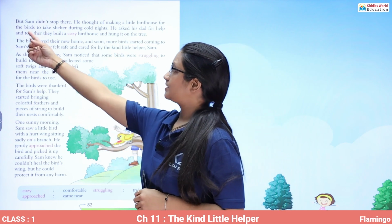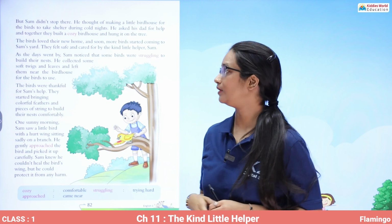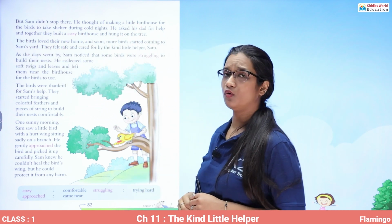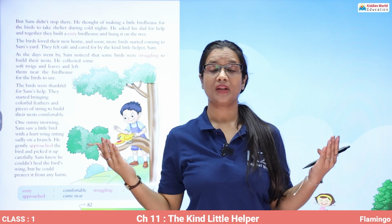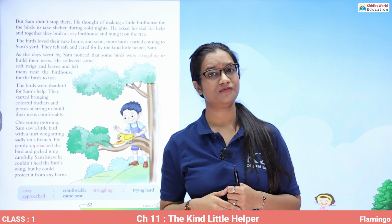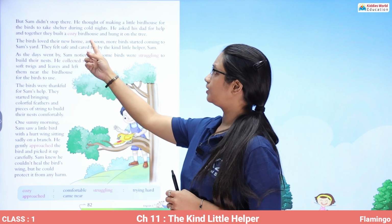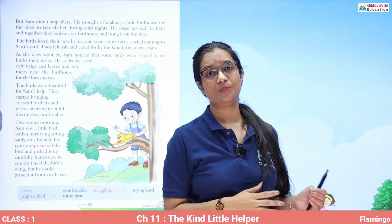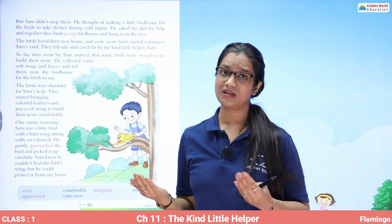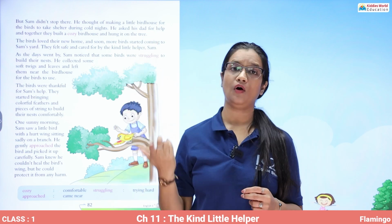But Sam didn't stop there. You know what? Even after helping those birds, he did not stop at all. He thought of making a little birdhouse for the birds to take shelter during cold nights. Since it was snowing and very cold during the winter, he thought of building a comfortable house for them. So he asked his dad for help, and together they built a cozy birdhouse and hung it on the tree.